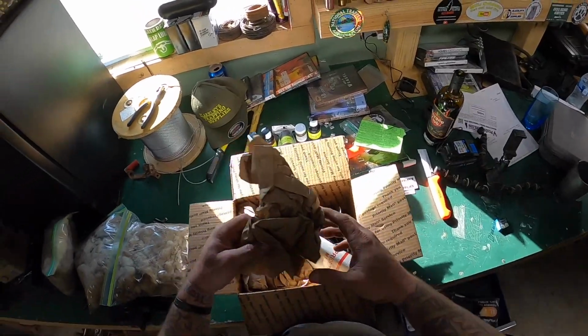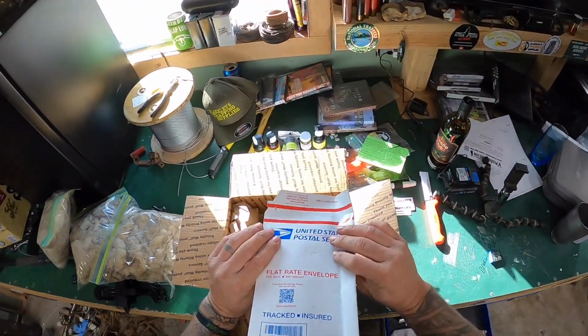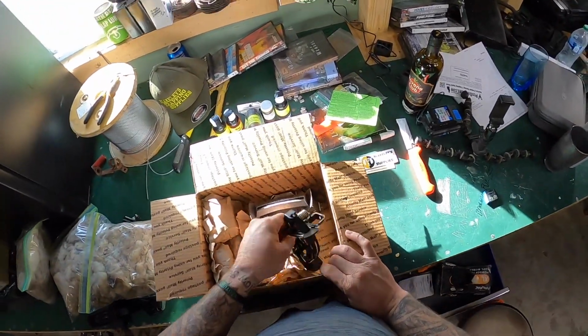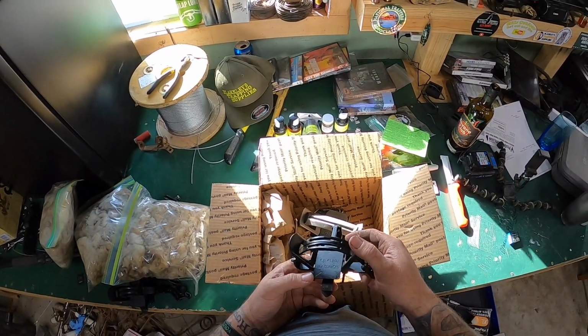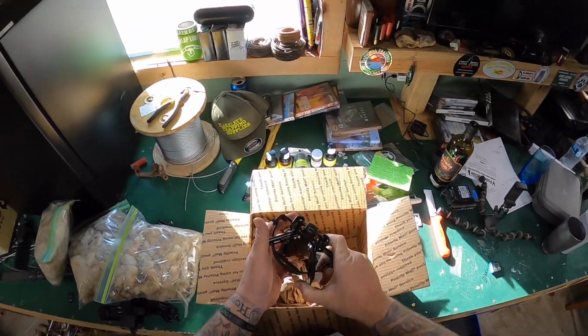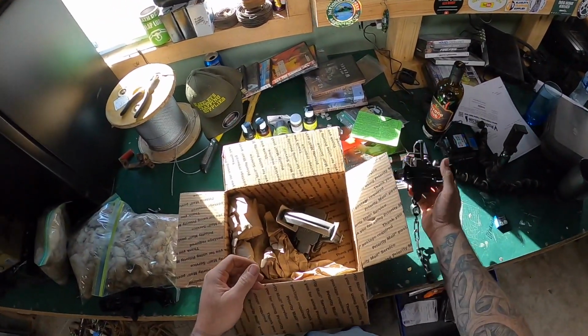Oh, I see traps. We got traps. What's the divider there? We have a No BS Lures 1.5 double jaw. Oh yeah, baby. We'll set that right there.